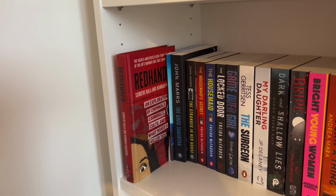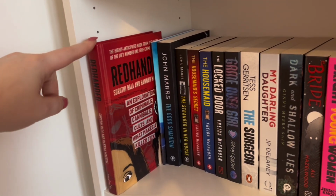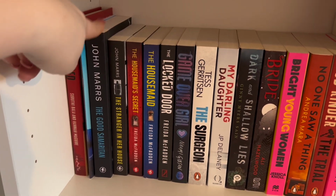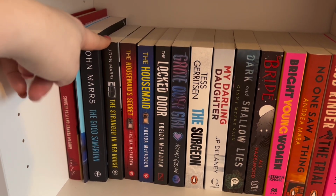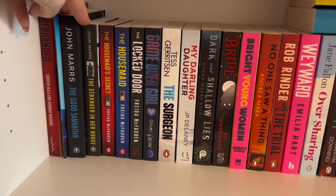One of the only non-fiction books on this shelf, you've got Red Handed's podcast book, which is all to do with true crime. John Marrs's The Good Samaritan and The Stranger in Her House. Absolutely loved both of these. They're probably my two favourites from John Marrs.